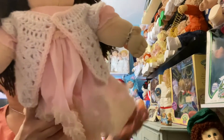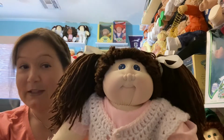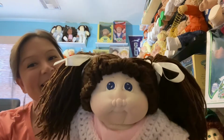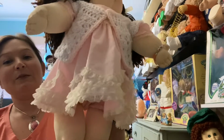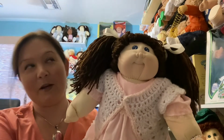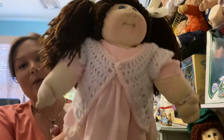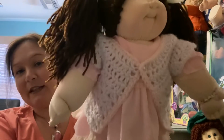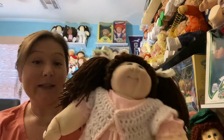So I changed her outfit. She came in an adorable little blue romper outfit, which was cute, but I wanted to give her a pretty pink dress. And so I put her in this pretty pink dress, which was on another one of my Softies. So I switched out a couple dresses and I was like, I want this one for her. And I put on one of my crocheted sweaters that I make for the dolls. So this is handmade by me, this sweater. So I can make them exactly to fit them.